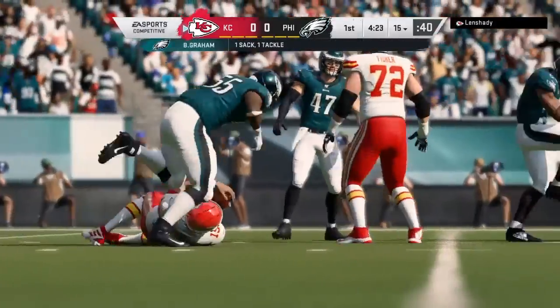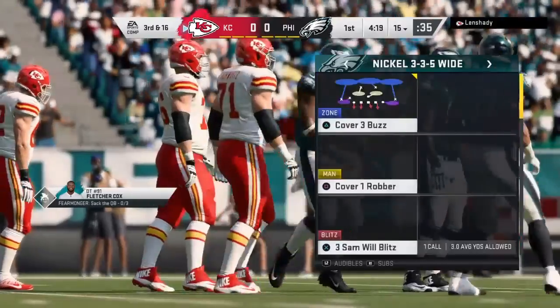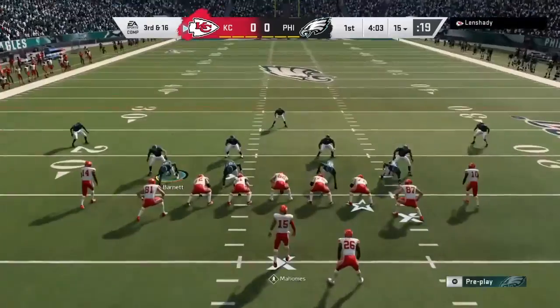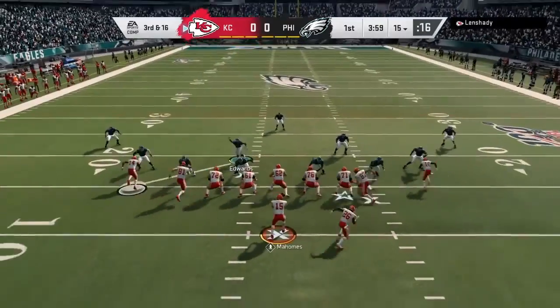Nowhere to escape, and he goes down. Brandon Graham applied the heat off the edge. I file it away because I'm going to use their aggressiveness against them as this game goes on. I'm going to hit them with a screen soon. After the sack, things get a little tougher here.